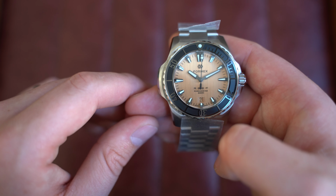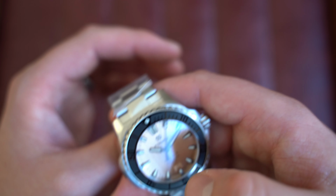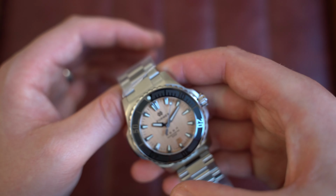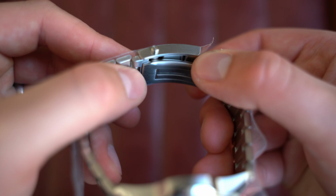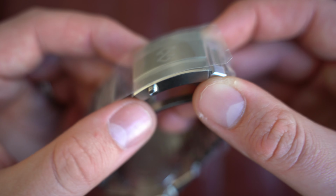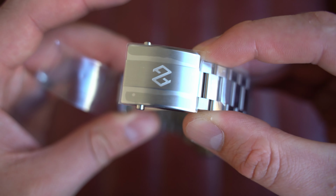You can see the photo of that in the box shot on the website, and inside is the automatic Sellita SW200-1, which is done to chronometer spec, as you can see proudly stated on the dial. Now as we flip it over, you can see the clasp is still fully stickered. Let me see if I can do this without removing the stickers or just peeling it back a little bit. Oh, there's another sticker on there, you're all good.